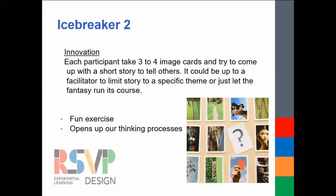Another example for expresspack would be if you have a specific workshop, let's say about innovation. So here, each participant could take 3 to 4 image cards and try to come up with a short story to tell others. It could be up to a facilitator to limit the story to a specific theme, like coming up with a new product idea, or perhaps an idea for how we can save planet Earth, or just let the fantasy run its course. So this is definitely a fun exercise, as the stories may become really funny to hear. And this also opens up our thinking processes.